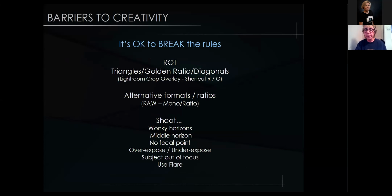And also consider different formats in terms of ratios. I prefer the 4x5 and the square ratio for a lot of my images. This is another reason why shooting raw is a good thing, because if you change your ratio in the camera and you start shooting in square format, the camera will store the raw as the full size image as a raw file.